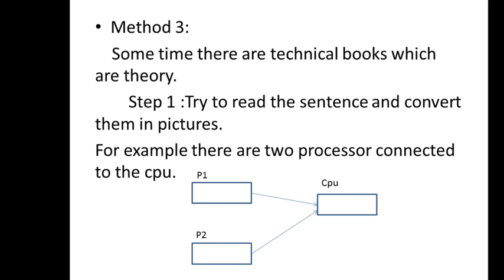And the third method is, sometimes there are technical books which are completely theory. Try to read a sentence, and in step 1, convert it into pictures. For example, there are two processors connected to a CPU. Now you can see two pictures here: P1 and P2 are the two processors connected to the CPU. This is how you convert what is written theoretically into picture form.